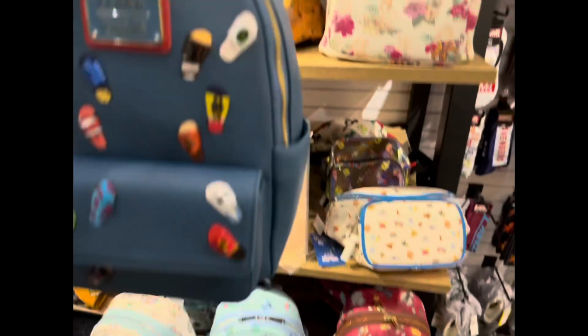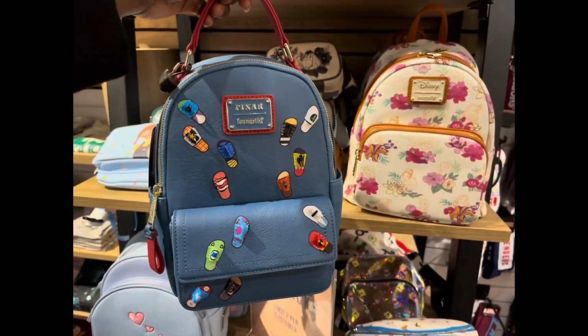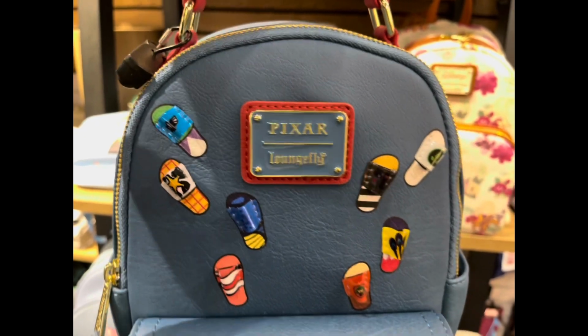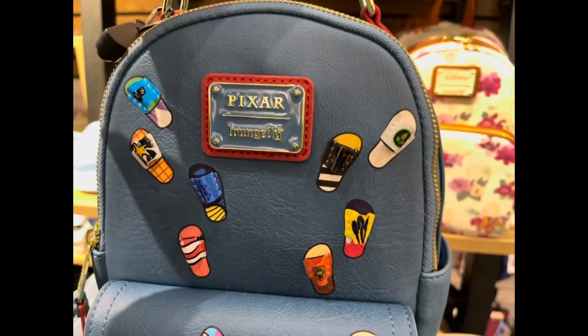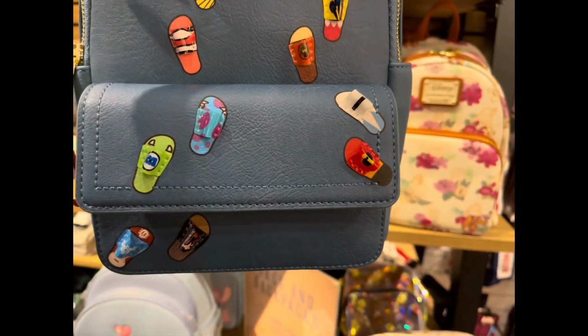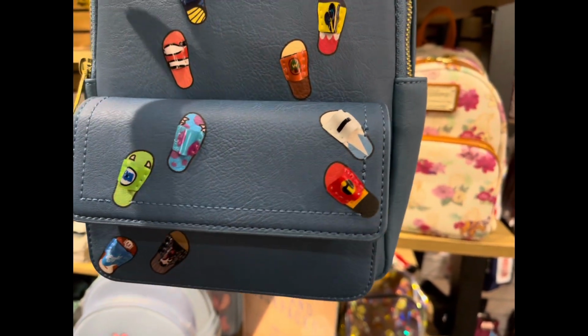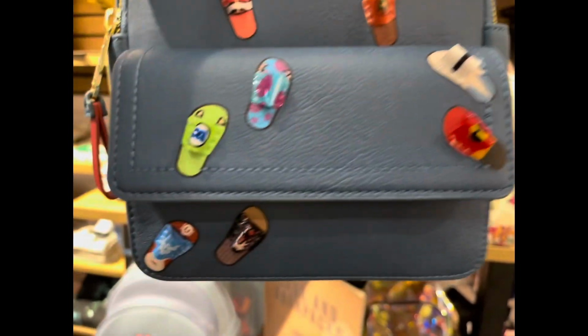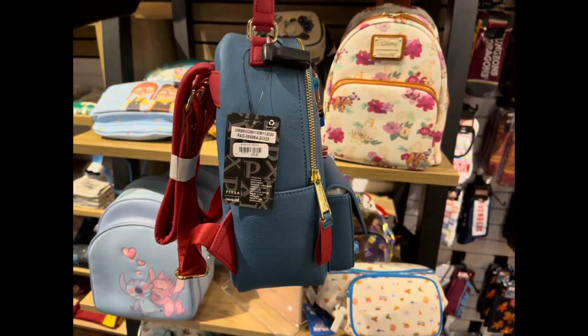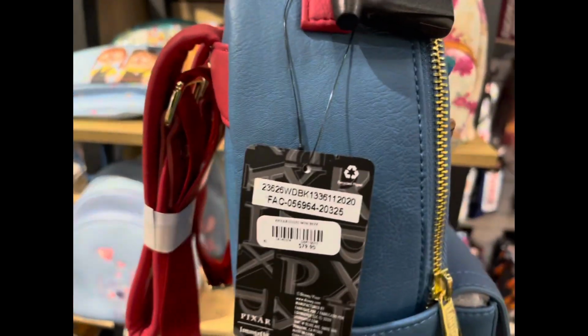Also, we have this one, the Pixar with the slides. And this looks great in person, y'all. It's a little bit smaller than the regular ones, but I think I might be getting it for next Boxlunch money run because I'm ready to spend. Hey. But this bag is pretty in person. Really, really pretty. A little bit smaller, which is fine. I like to switch up my styles every now and then.